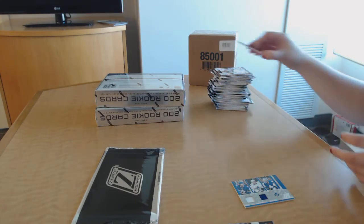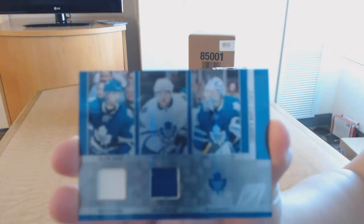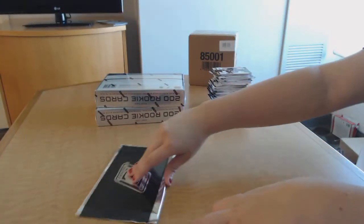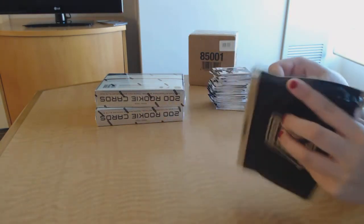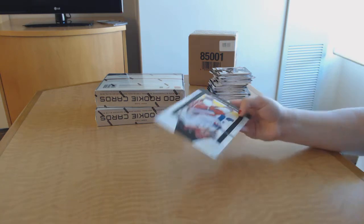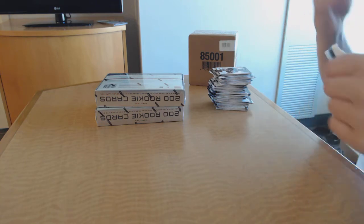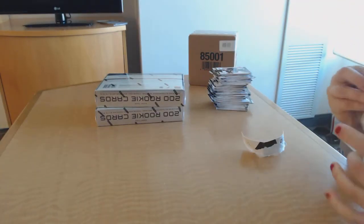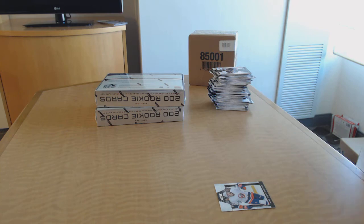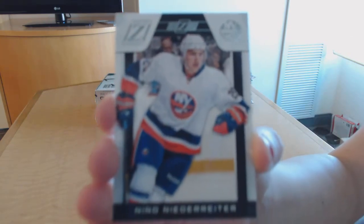Ducks, Ryan Getzlaf, and we've got a Mosaics dual jersey for the Leafs of Kadri, Kessel, and Gustafson. Mosaics dual jersey. Rip card. Writer for the New York Islanders.